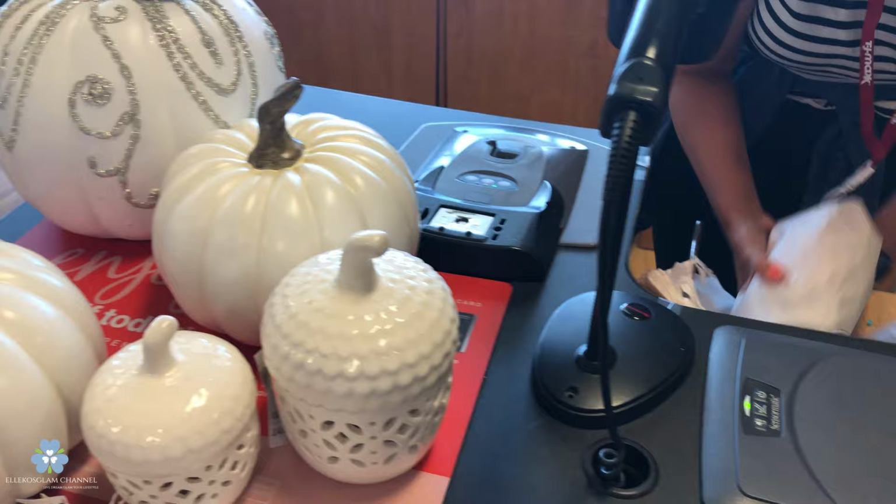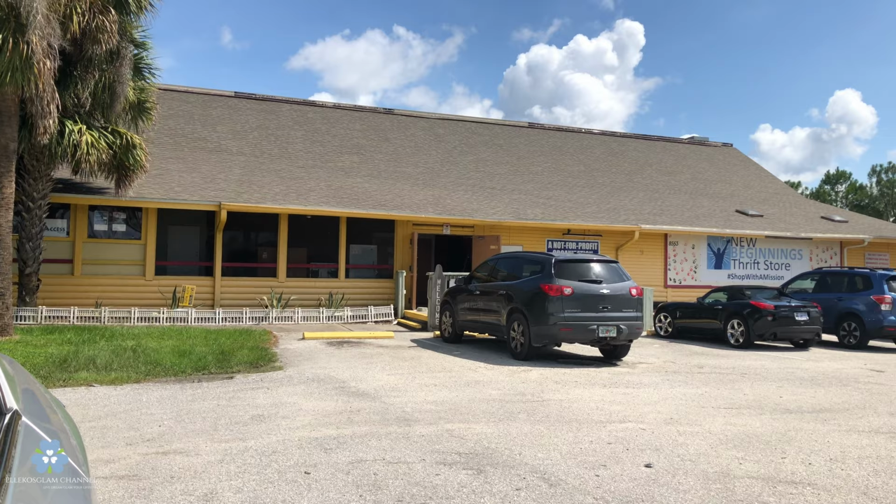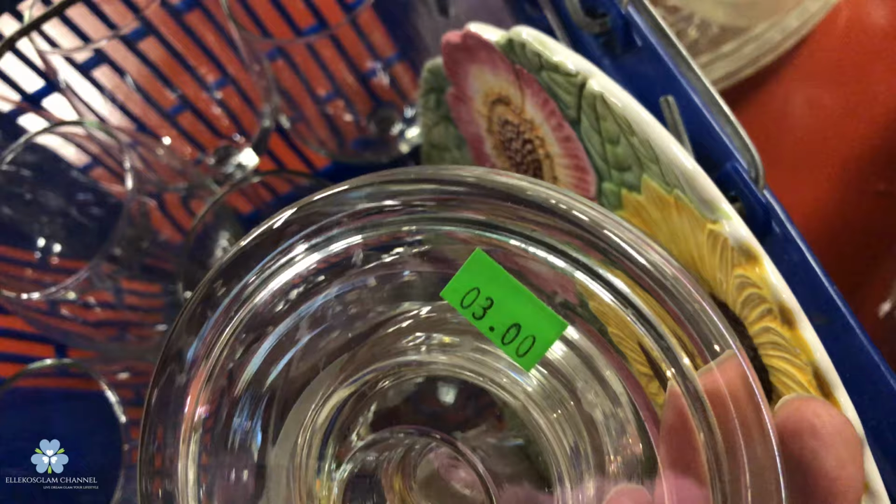Also, just a little tip, I went ahead and stopped at my local thrift store, which is in Celebration, Florida. It's called New Beginnings. They're a nonprofit. I really love this thrift store. This store reminds me of when I was younger. Me and my mother used to go there to shop, and I would say it was treasures. She would make me think that I had treasures, and that was the only thing that we could afford. So I always go to my local thrift store and support my community. I never forget where I came from.